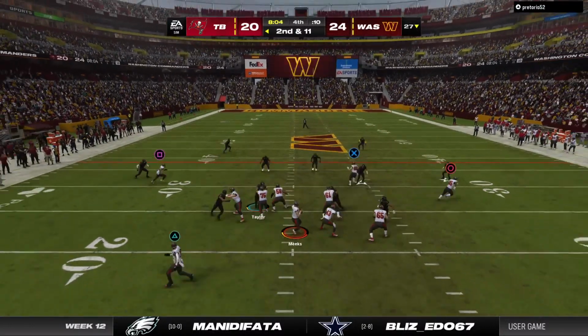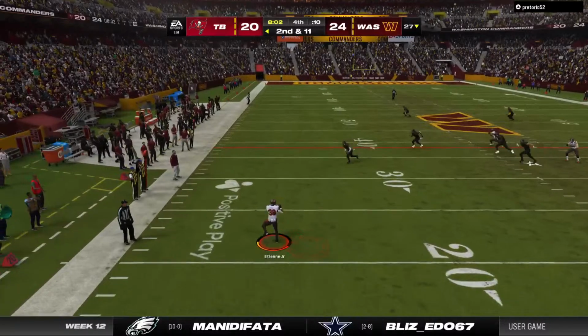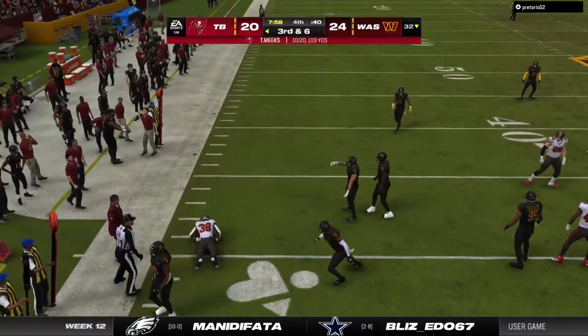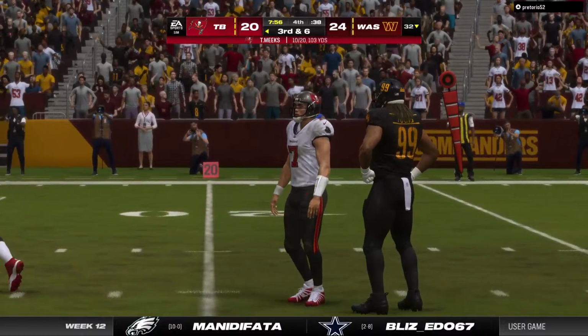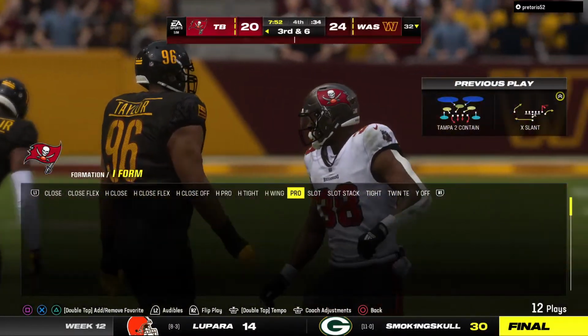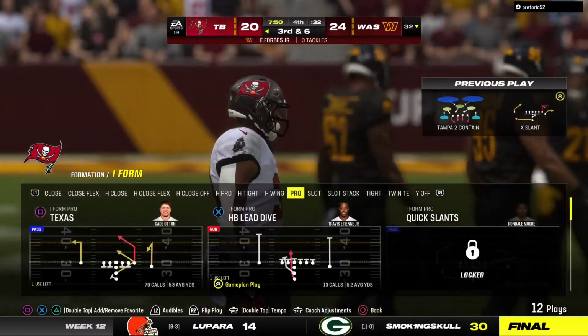Ready? Looking to throw. Meeks. He'll find ETN out of the backfield. It'll be a gain of 5. And now 3rd down and 6 to go. And we see another pitch and catch there to the running back.